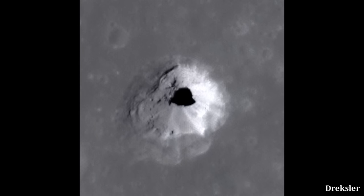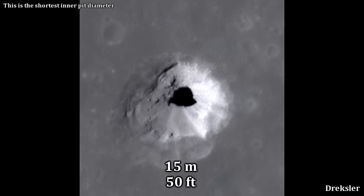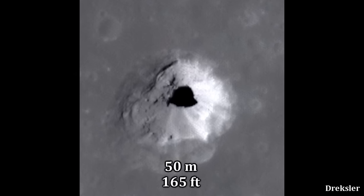The entire pit with the funnel is around 80 meters in diameter, but the central pit with really steep sides is around 15 meters in diameter. The total depth of this pit is around 50 meters.